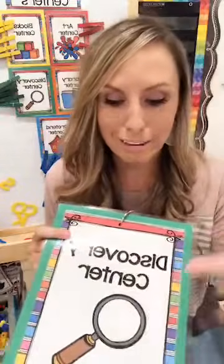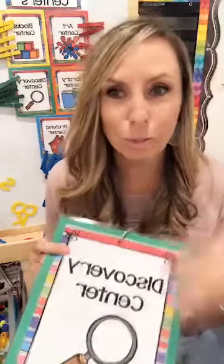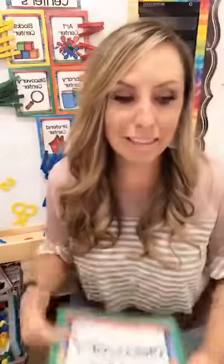So the Discovery Center has a symbol and a color, which is why my centers are color coded, because we use clips, which I'll tell you more about in just a minute. Then I'll say, let's say Discovery, ready? Discovery, and then we clap it. Discovery, and then we whisper it, Discovery, and then we shout it, Discovery, and they go crazy, of course. You can do it differently too. Today we tapped it different ways. We tapped our head, said it, tapped our shoulders, tapped our nose.